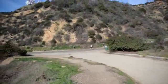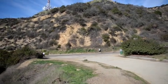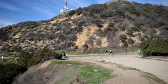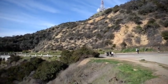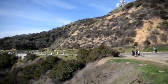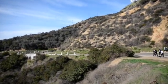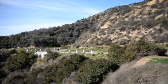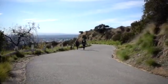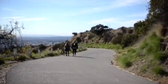Now that we're getting closer to the sign, I'd like to give you a little bit of history behind the Hollywood sign itself. The Hollywood sign is an American landmark and cultural icon overlooking Hollywood. It is on Mount Lee. The sign was created in 1923 and originally read Hollywoodland, as stated in this song Ludlow 618 by Adam Marsland.